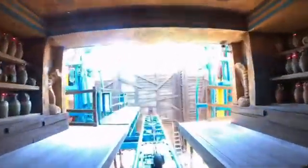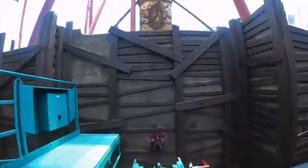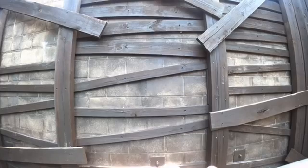However, it does have a great queue, I will say. The queue is very well themed. The overall theming is really nice. The sound audio on this ride is really nice. It doesn't have built-in audio on the trains, but throughout the layout, you will hear speakers.